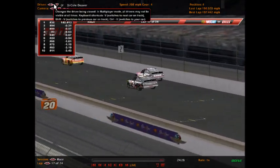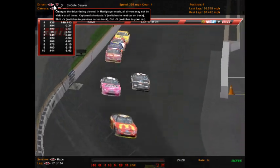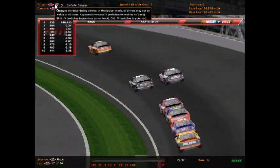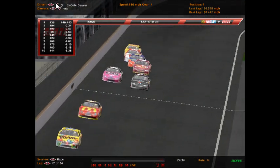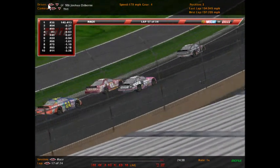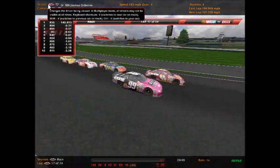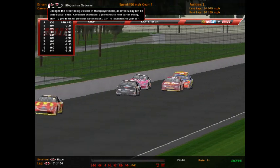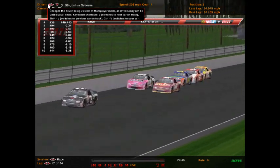Osborne in the third spot here. Here comes Deaver, and watch that move. He shoves Osborne up the track. They go through turns 3 and through turn 1, I should say. And Osborne, look at Osborne go backwards now as Seth Cole looks low on him. Now Kyle Matthews and Fitzwater and Turner as well.